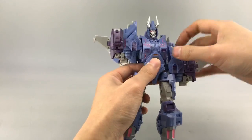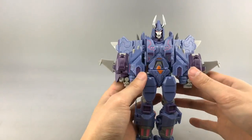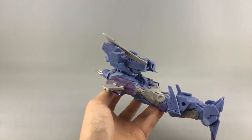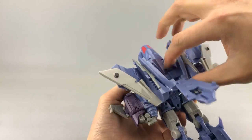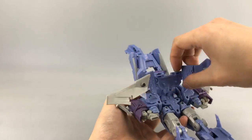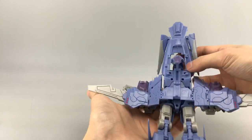Rotate this down like so. Get that in. And then get these samurai-ish leg armor things down like so. Then we're going to come to the back. I'm going to flip this open. Flip this up on this double hinge. Flip that down. The wings are going to flip like so. All these tabbing pieces here are way better than the other two versions of the mold.